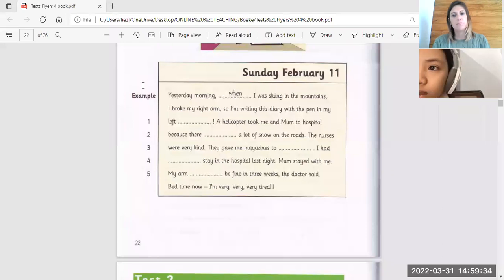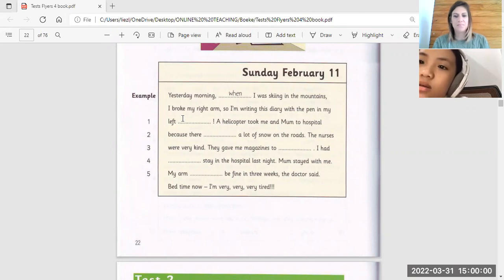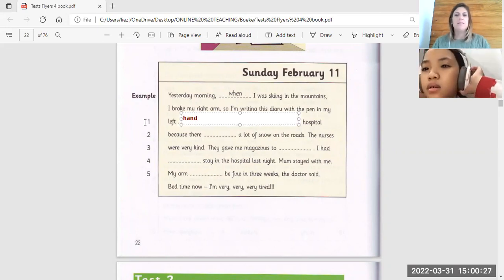Yes. Last morning I was skiing in the mountains, I broke my right arm. So I'm writing this story with the pen in my left hand. And what do you write with? You don't write with your arm, you write with your hand. You write with your hand. Helicopter.